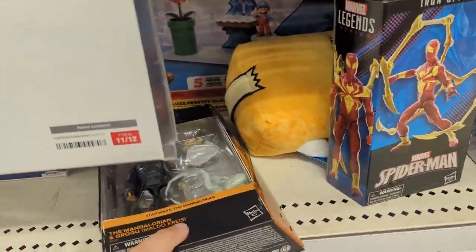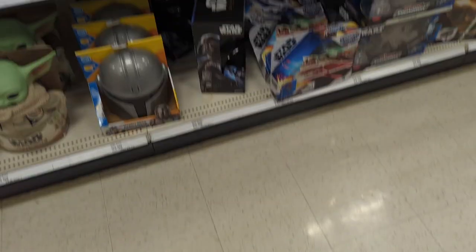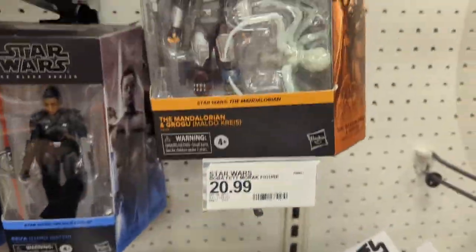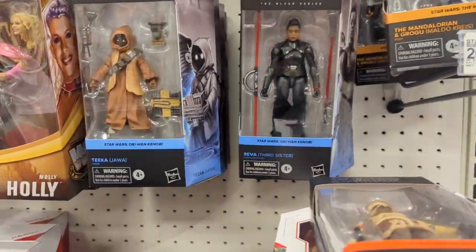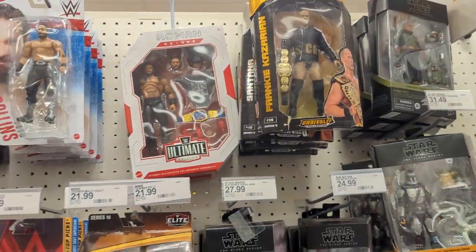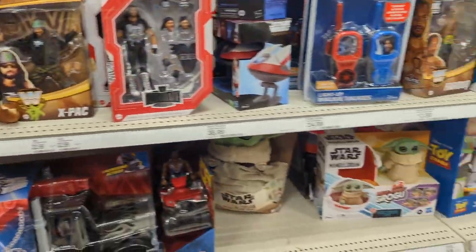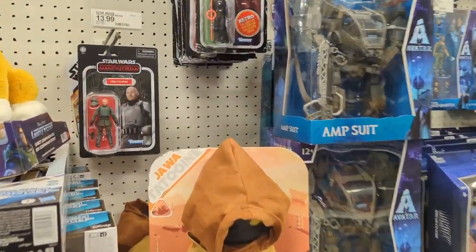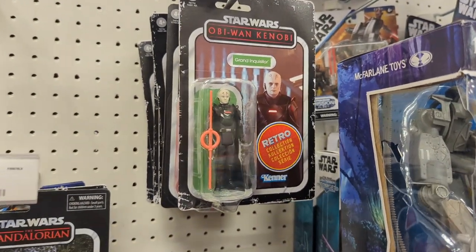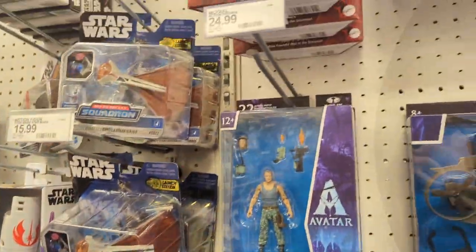Scarlet Spider. We have more Mando Grogu. Guys, so we've got Shore Trooper still here, the $38 Mando. See that Chase? Still here. No one wants it. Roman Reigns. No new AEW. For the most part, it's kind of a mess in here. No Axe. He's gone now. We've got the Obi-Wan Kenobi Retros. Oh, I didn't even check Chase's because there never is any.